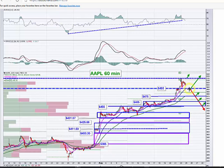So, I would be long against 493. If it were to break out above 515, I would be a buyer there. If it lost 493, then you probably have a chance for a pretty nice short coming back the other side. So that's what I see in Apple.